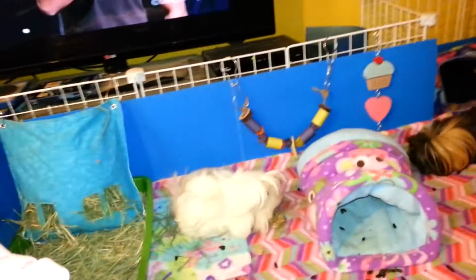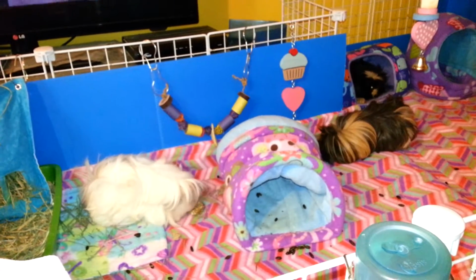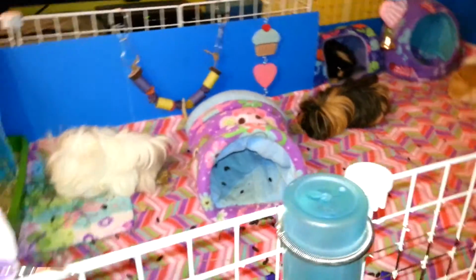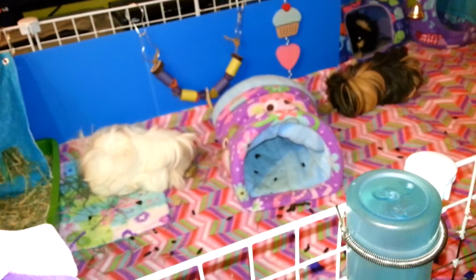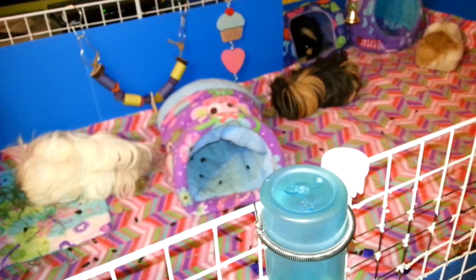So definitely hay. This is why we always push the hay. 80% of their diet is hay. 5% is pellets. 15% is vegetables. Nothing in there is those treats that you see, like the sugary treats, the cereal treats, like the sticks that you can give hamsters. Yeah, that's fine for hamsters. A guinea pig's not a hamster.